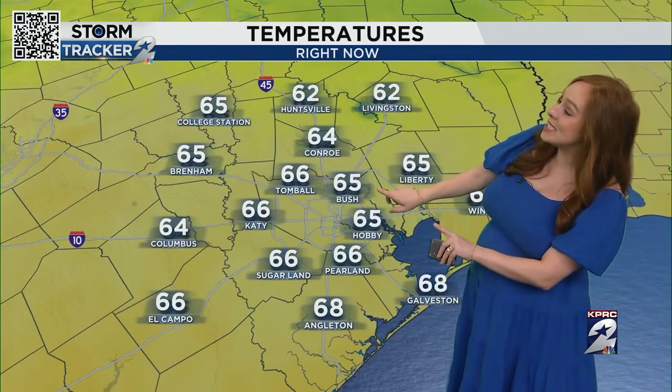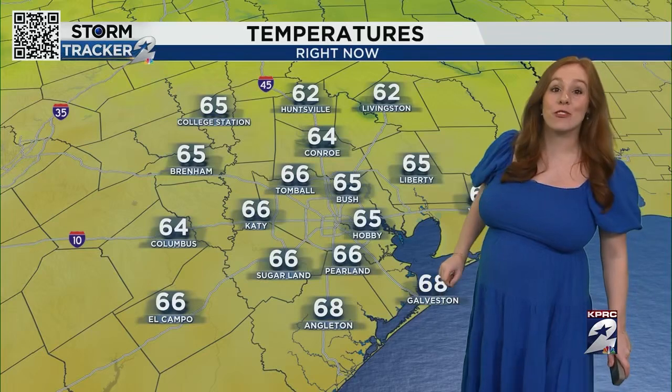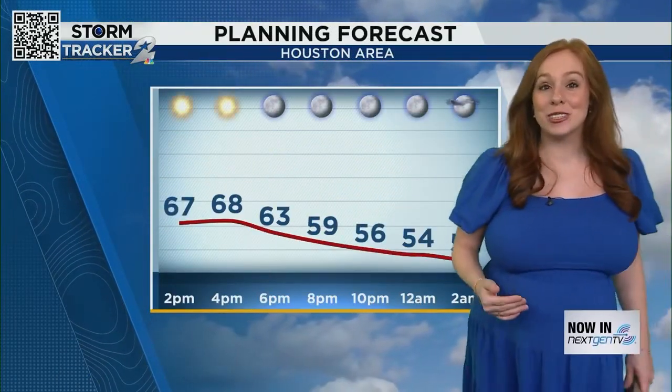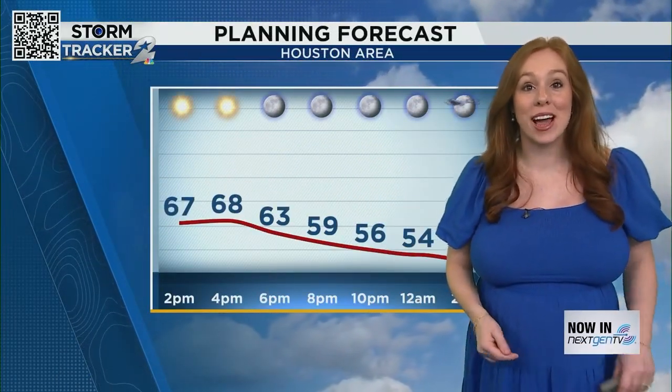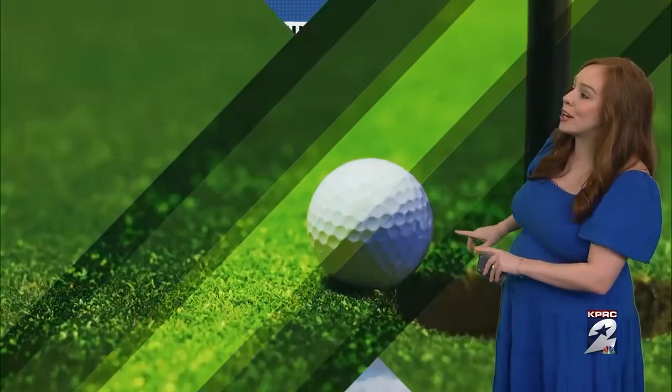Temperature-wise, really comfortable. Currently sitting in the mid-60s here in Houston, 65, 68 on the island. For our friends up in Washington County, hey Brenham, it is 65 degrees. Not too bad out there. As we go through the afternoon, expect to see plenty of sunshine. Temperatures just shy of 70, starting to cool pretty quickly tonight.